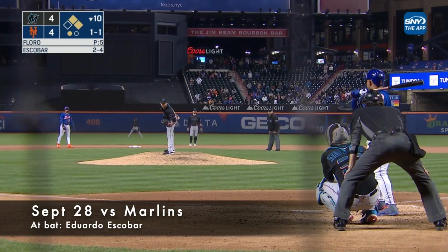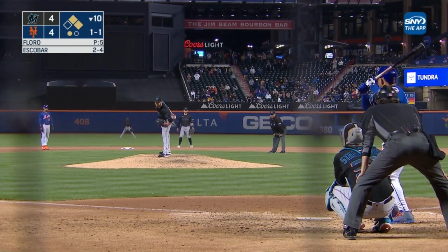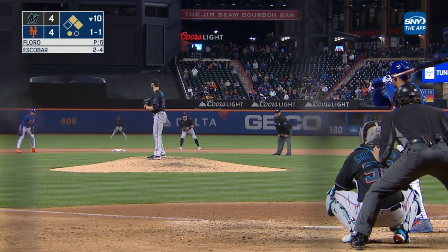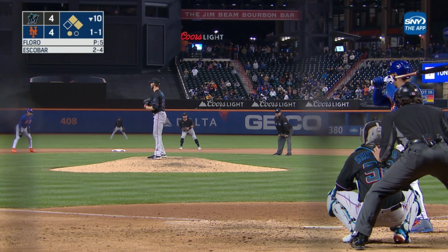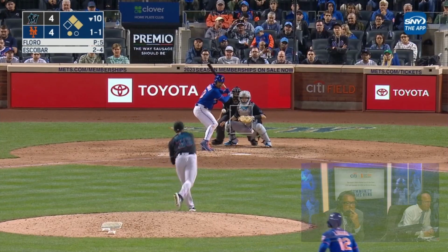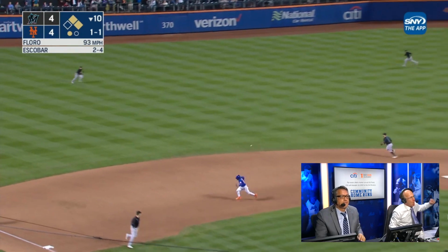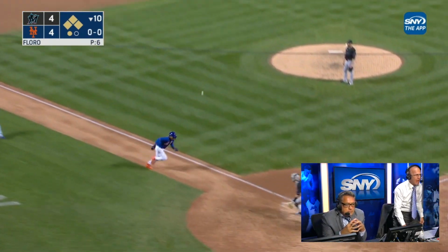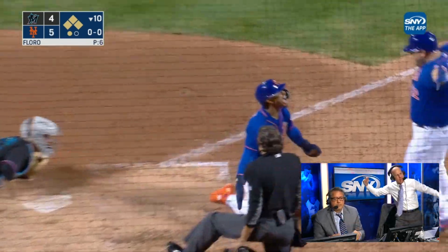So he has to be thinking about it. Berty is watching him as he takes his lead. 1-1 to Escobar. And Eduardo punches one through the hole. Base hit. Here comes Lindor. Blade with the throw to the plate. Lindor is safe. And the Mets win it.